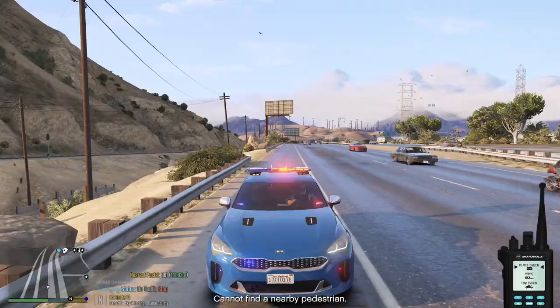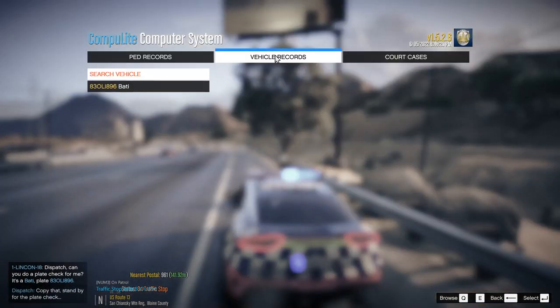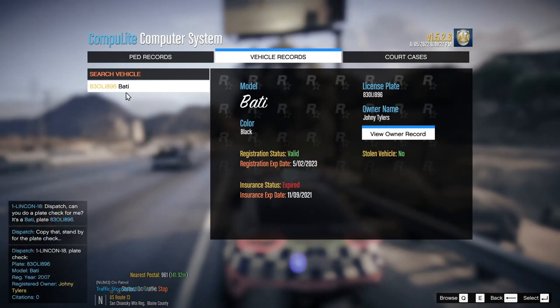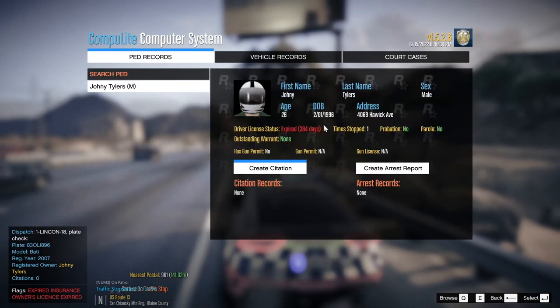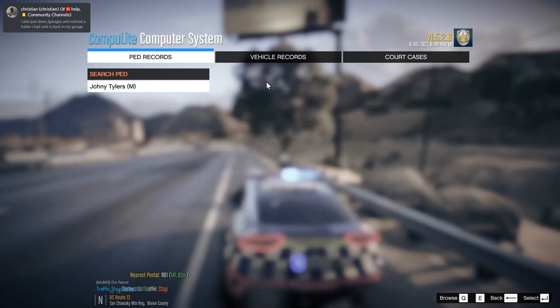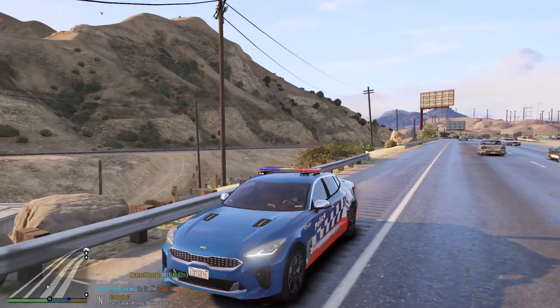Not working, we're gonna do it this way. Should work like that, through our radio. Okay, so insurance is expired, that's been expired for 60 plus days. Johnny's the owner, shouldn't be driving. So expired driver's license 60 plus days, and then insurance 60 plus days. So he's looking at 2 tickets plus the tailgating, which is gonna be 3 tickets today.